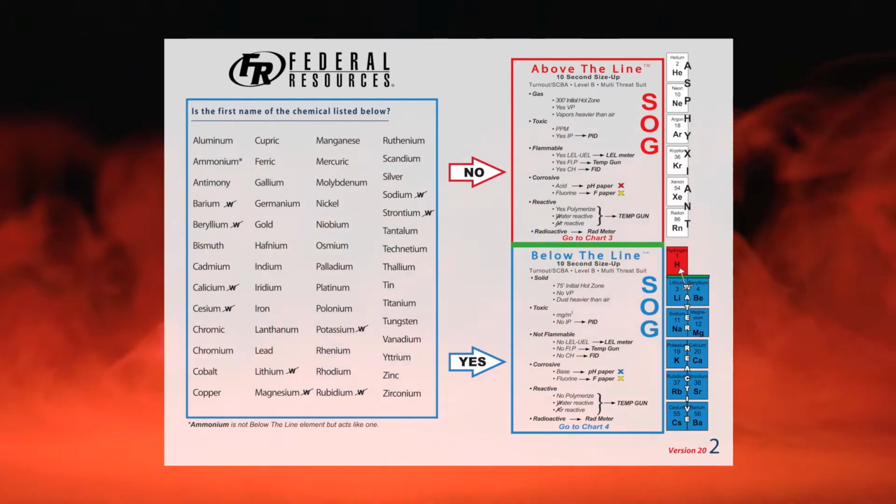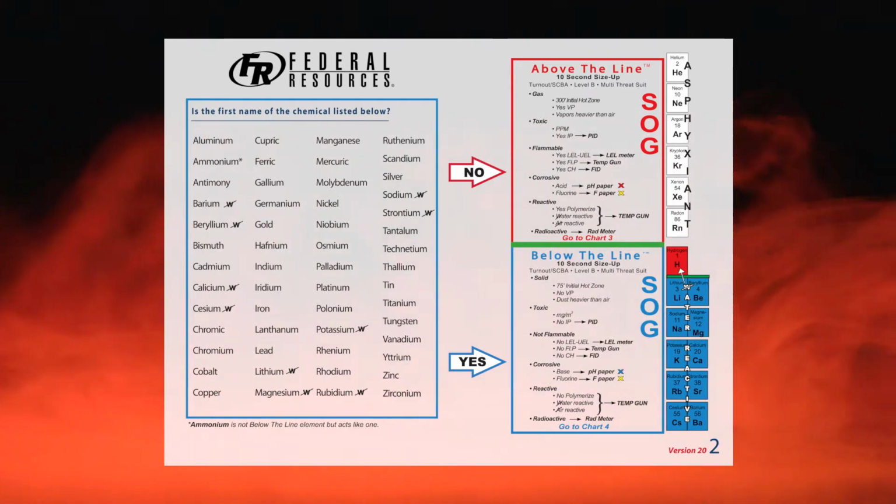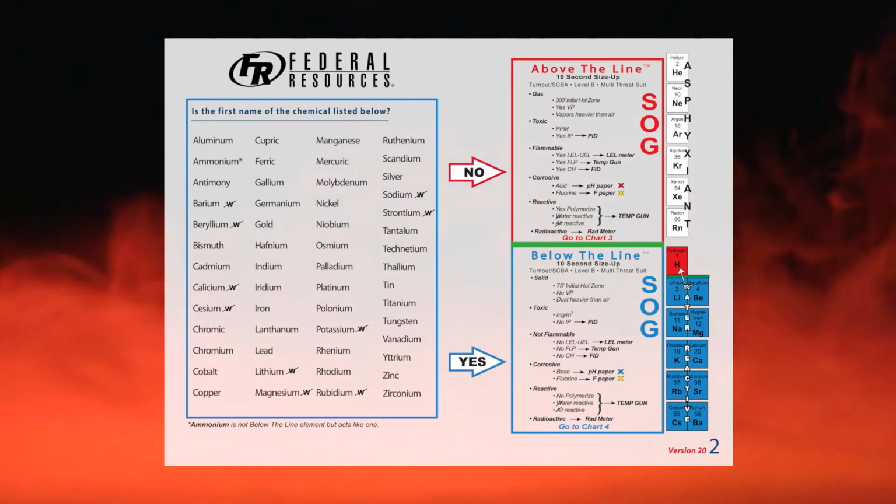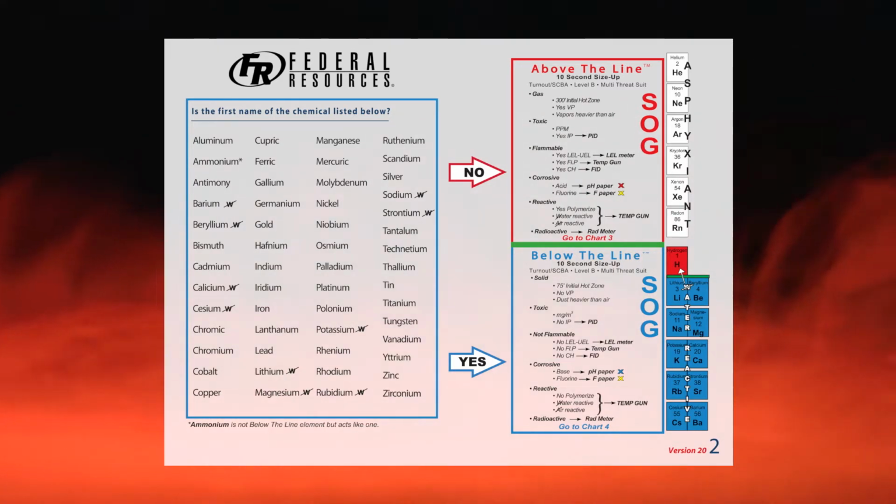just look for the word methyl. Remember, it's a yes or no simple answer. So we look for methyl there. The answer is no. So we start with the above the line SOP. And remember what that means. That means it's a gas. The gas is heavier than air. It's got the following hazards. It's toxic, it's flammable, it's corrosive, it polymerizes, and it's radioactive until proven otherwise.